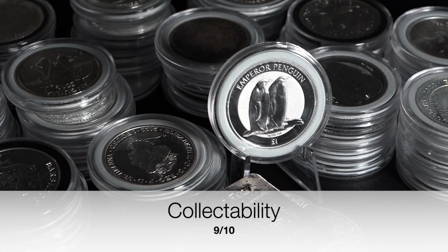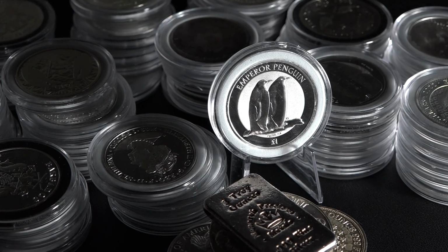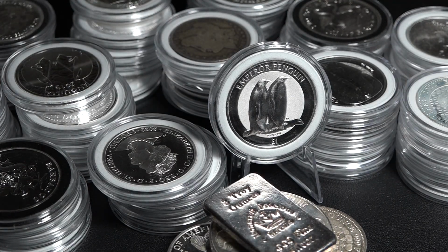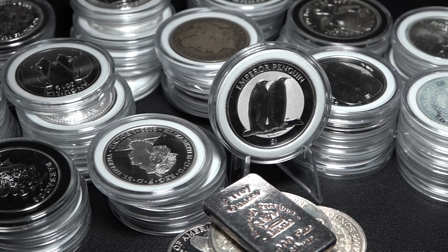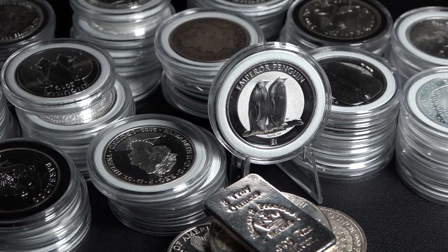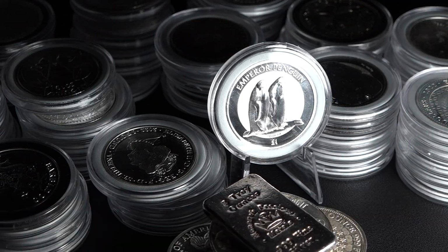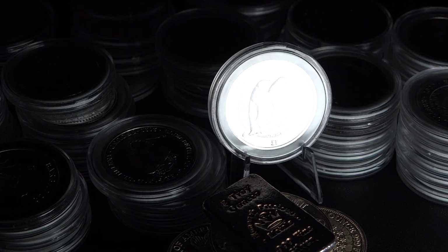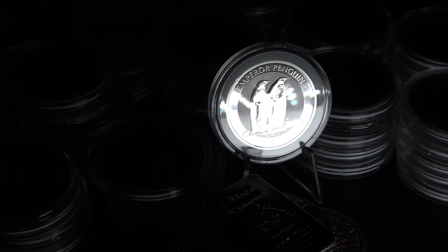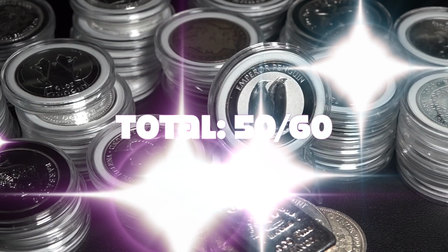Our last area is uniqueness. Name a bullion coin from the Antarctic. I can't. Penguins on occasion have been used, but I find this coin to be extremely unique due to the nature of its geography, and score it a 9, bringing it to our final thought and score. It is not the most beautiful coin, but it is legendary in many other ways which we have discussed. The emperor penguin of the British Antarctic Territory scuttles past the line at an impressive 50 out of 60.